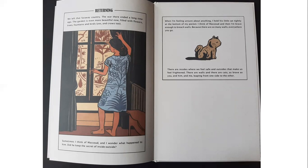When I'm feeling unsure about anything, I hold his little cat tightly at the bottom of my pocket. I think of Massoud, and that I'm brave enough to breach walls. Because there are so many walls everywhere you go. There are insides where we feel safe, and outsides that make us feel frightened. There are walls and there are cats as brave as you and him and me, leaping from one side to the other.